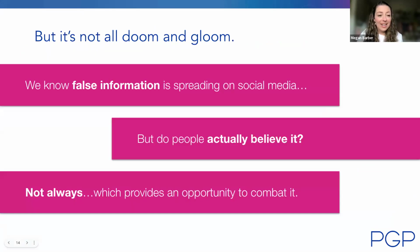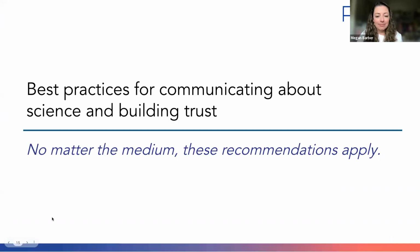So I know this sounds pretty dire, and I don't mean to start off with such a negative outlook, but there is hope. And that's because while we know that false narratives are spreading, it doesn't mean that everyone believes them. People don't always believe misinformation or false claims, and this provides an opportunity to combat it. People are looking for accurate info. We just have to give it to them in the right way. And that starts with making effective, accurate content that people can trust. And that's what we're all about today.